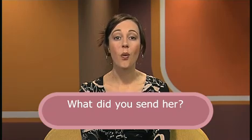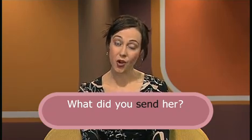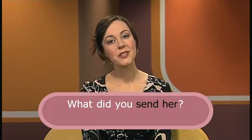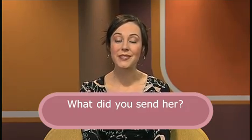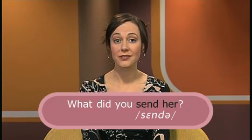Let's practice the pronunciation we've talked about today. I'll show you a sentence and see if you can pronounce the highlighted words. Here's the first one. What did you send her? Send is the strong form and her is weak. Because her is not stressed, we drop the initial h sound. So it's pronounced sender. What did you send her?